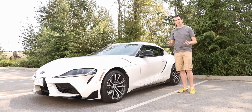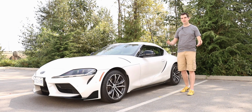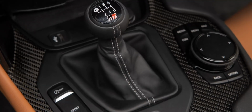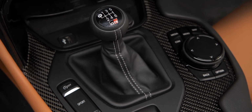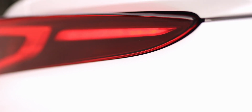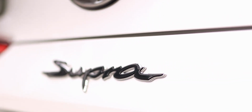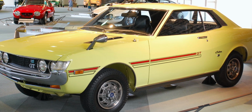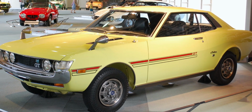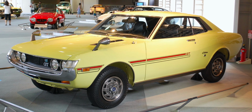However, I think that Toyota can make a few changes to make this car a little bit more appealing to potential buyers. Firstly, they should offer it with a manual transmission. Also, to further differentiate this car from the proper 6-cylinder Supra, they should have called it the Toyota Celica Supra, because back then, before I was even born, the Toyota Celica had a 4-cylinder and it was rear-wheel drive. So why not reincarnate it for the 2020s?